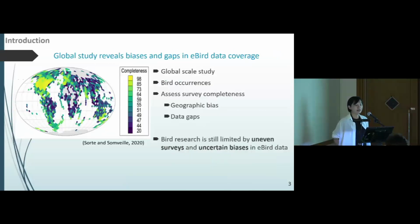For instance, one study used eBird at global scale to analyze species distribution and assess data competitiveness. The researchers found geographic bias in data coverage, with good survey coverage in northern countries and India. They also identified data gaps in Southern Hemisphere countries and North Asia. Due to this, bird research is still limited by uneven surveys and uncertain biases in bird data.